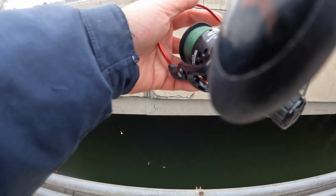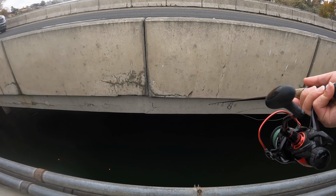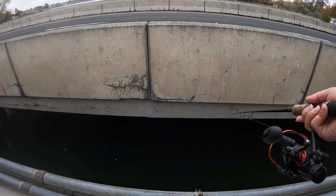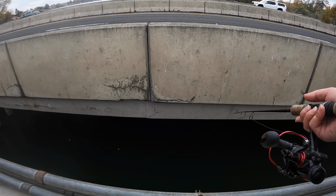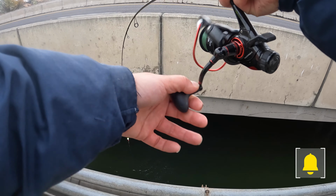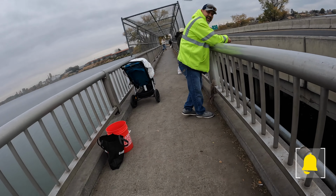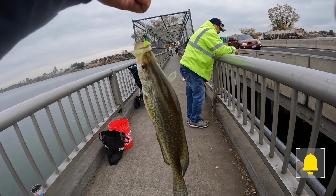Today, under the bridge, you can see it has slow current, which is quite good. As I said before, crappie don't like strong current, right? And this slow current saves me a lot of energy from moving the jig. Fish on, fish on. Wow, that's another good one. Woohoo! Nice. Should be another keeper.